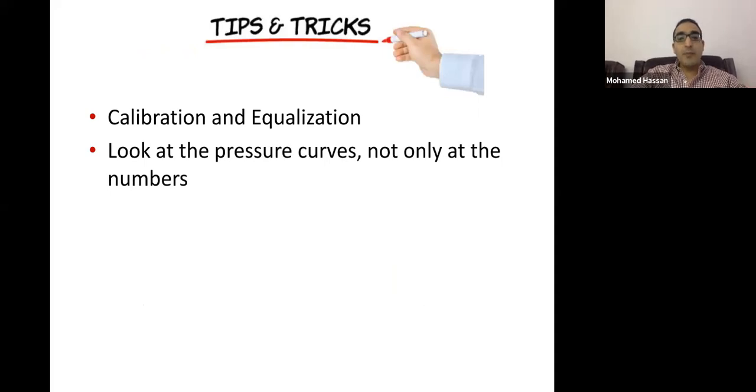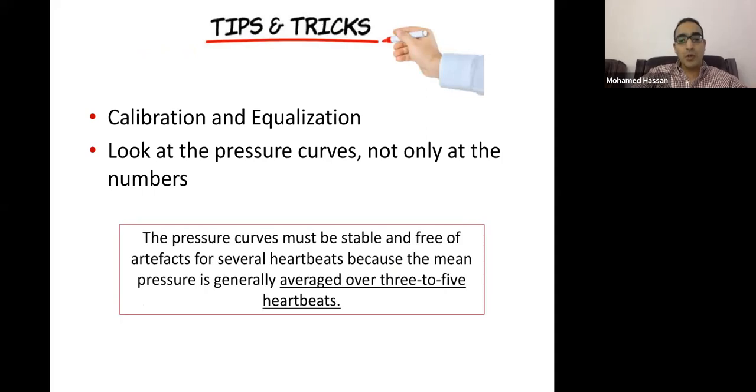The second important trick is you should look at the pressure curves, not only the number that you find on the screen, because the pressure curves that you see, either for the aortic pressure or the distal coronary pressure, must be stable for several heartbeats, because FFR measures the mean pressure, which is the average of 3 to 5 heartbeats. So the curves should be stable and similar for several consecutive beats, and should be free of artifacts. I will mention now what kind of artifacts you should be mindful of while looking at the pressure curve.